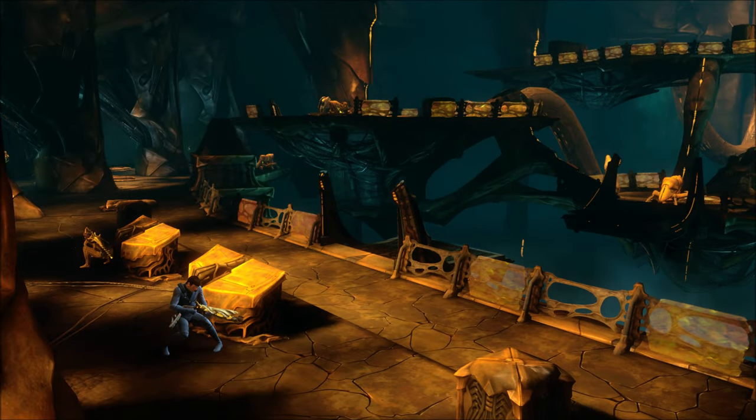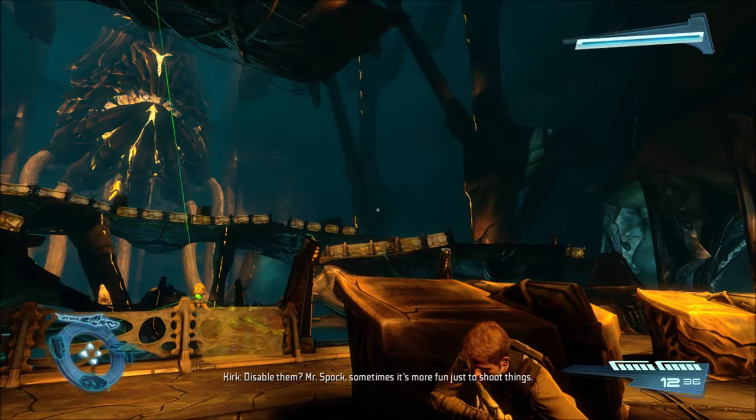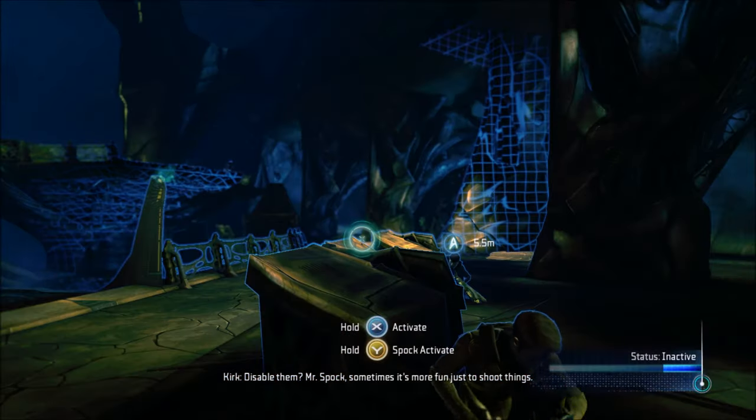Take cover! They are tracking us. Captain, I believe we may be able to maneuver behind the turrets and disable them. Disable them? Mr. Spock, sometimes it's more fun just to shoot things.